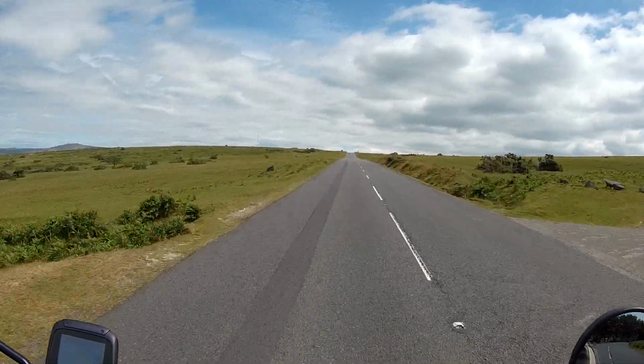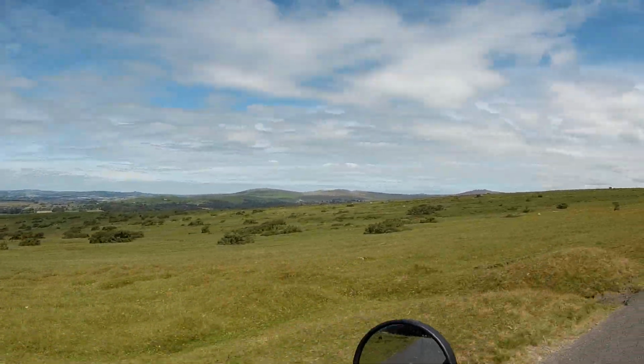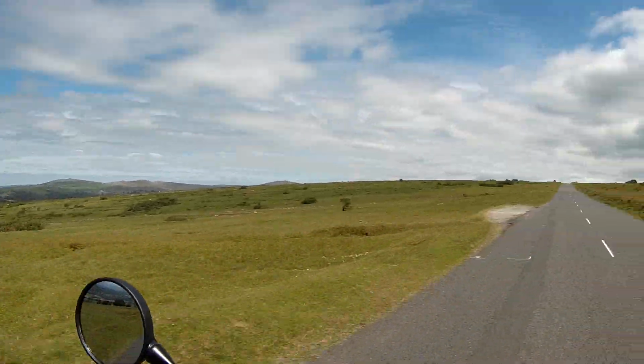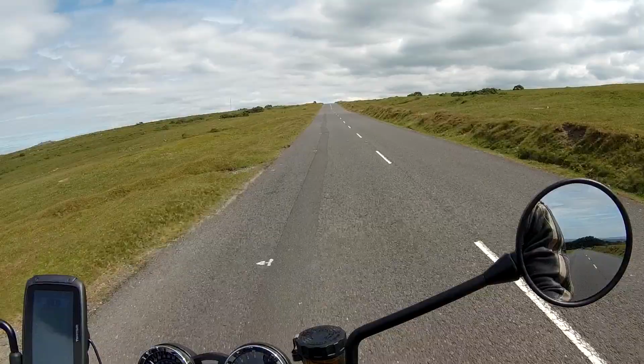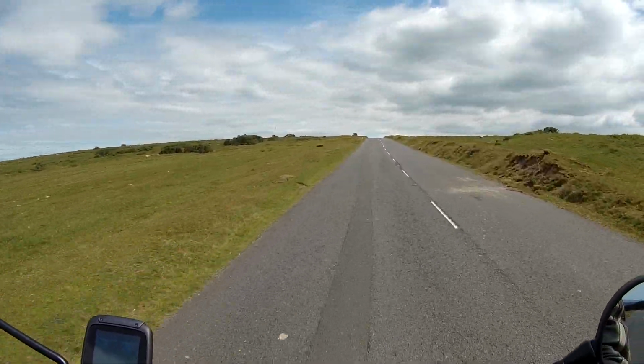I did change the original confidence sapping Dunlops for some Michelin Road 5s, which is a definite improvement, although occasionally at a certain point at a lean angle the front seems to chatter a little, but nothing serious.